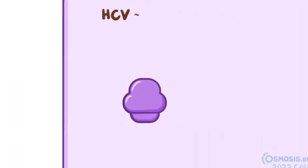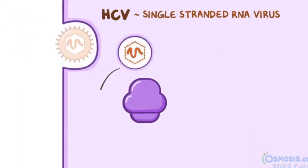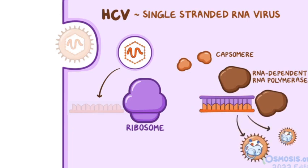Alright, so HCV is a single-stranded RNA virus. What this means is that HCV injects its RNA into the host cell, and it can immediately use its host ribosomes and translate the proteins needed to make more viruses, like capsomere proteins and enzymes like RNA-dependent RNA polymerase. This RNA-dependent RNA polymerase uses the viral RNA as a template, and uses the hepatocyte's nucleotides to transcribe a complementary strand of RNA, which is then used to form new baby viruses.